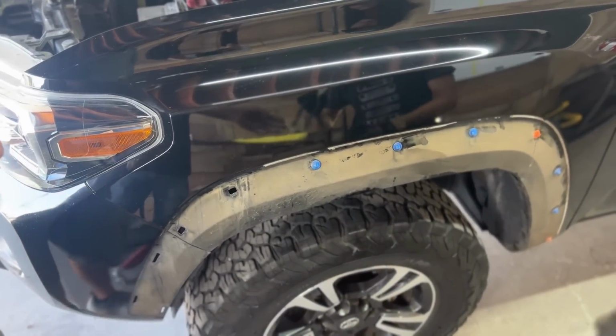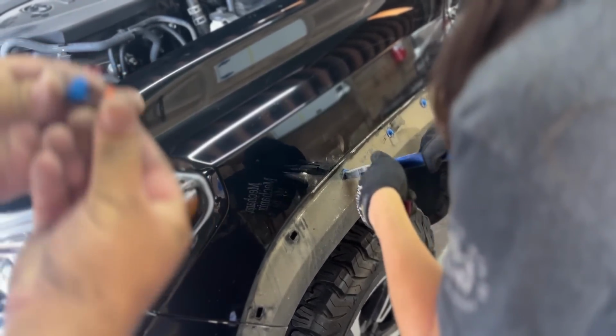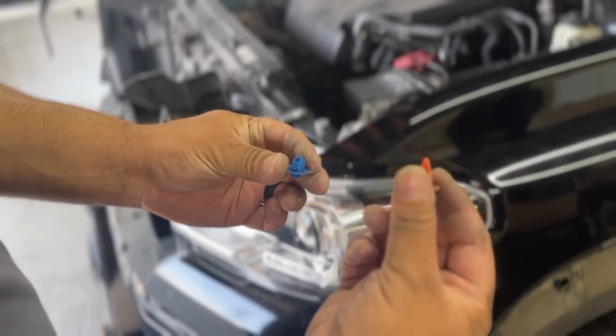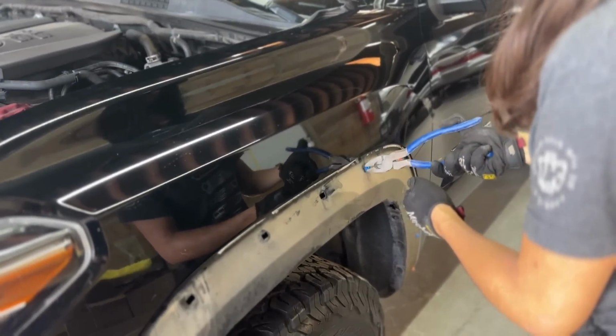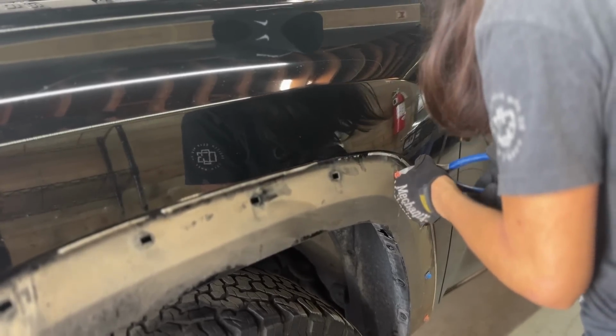What are the difference between the orange and the blues? These are a little bit longer. Oh, I see. They're a little bit longer, and I don't know, there's 3 of these orange ones and the rest are blues. So these kind of hold it stronger, and these ones just semi-hold it. He was definitely right because the blues were no problem, but the orange ones definitely put up a fight.